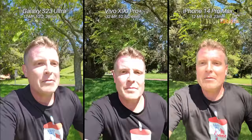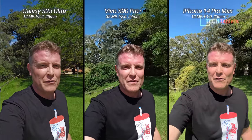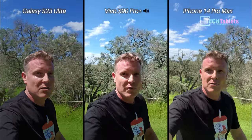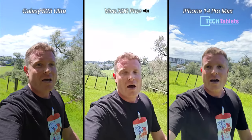And I'm just gonna run ahead, bit of a jog, into direct sunlight now to see how the front-facing cameras are handling this. So the iPhone shoots in 4K with a front-facing camera, and so does the S23 Ultra, but the Vivo here does not. The X90 Pro Plus only shoots in 1080p with its front-facing camera.